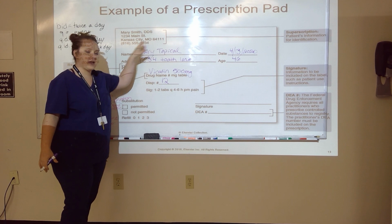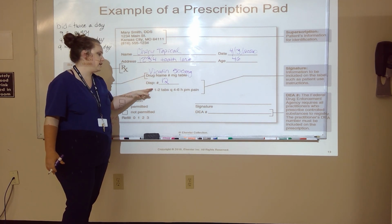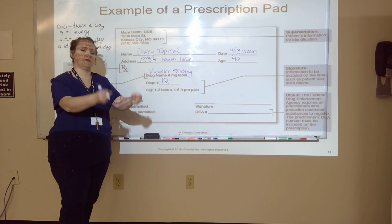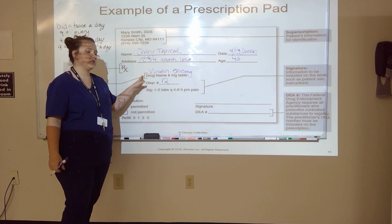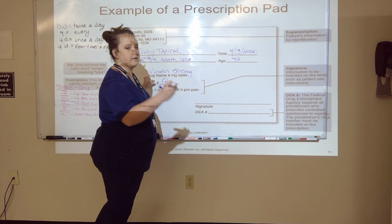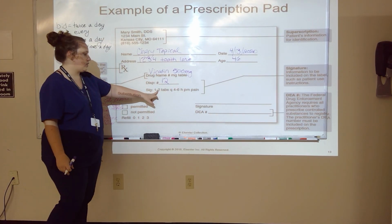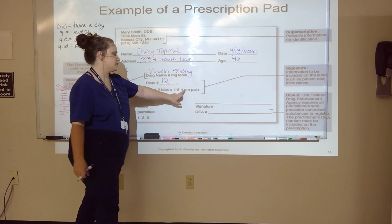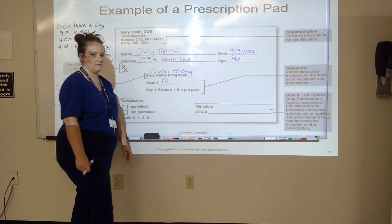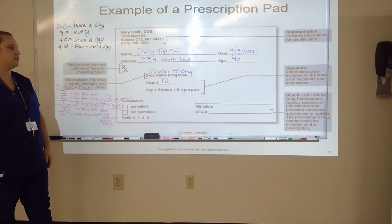This does not go to the patient. This goes to the pharmacist who is reading these instructions and giving the prescription to the patient. So this doesn't need to be in the patient's terms, it needs to be in the terms of the pharmacist. So in this example, it says to take 1 to 2 tabs, Q means every, 4 to 6 hours, PRN means per pain. So you can take 1 to 2 tablets every 4 to 6 hours per pain.